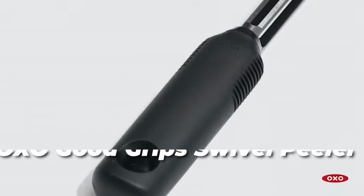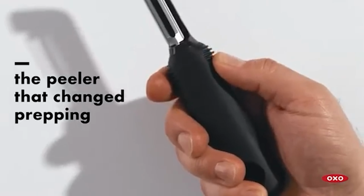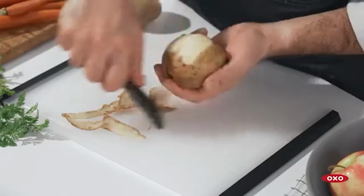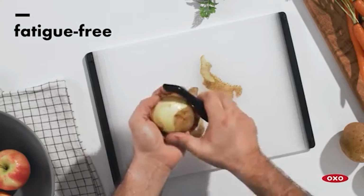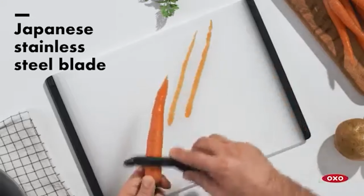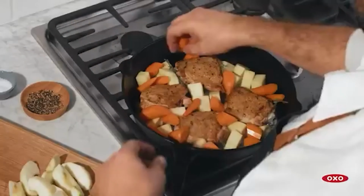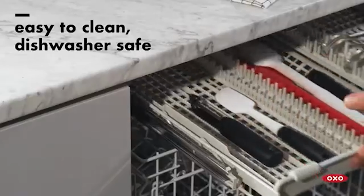Number 17, Oxo Good Grips Swivel Peeler. This simple yet effective tool makes peeling vegetables and fruits a breeze. The Oxo Good Grips Swivel Peeler features a sharp stainless steel blade and a comfortable non-slip handle, making it easy to use for extended periods. It's perfect for peeling potatoes, carrots, apples, and more.